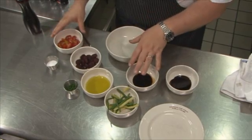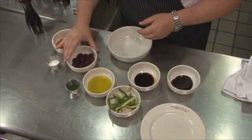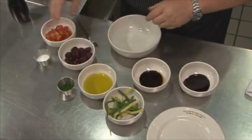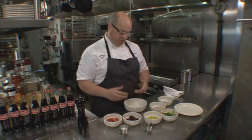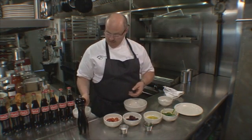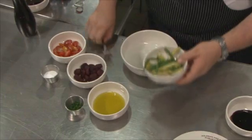We have a simple little salad we're going to build here. We have cherry tomatoes cut in half, pickled beets from here in Georgia, a little olive oil, some blanched green beans, salt, black pepper, and some parsley. And we're going to build a sort of a late summer type salad. We'll put the balsamic to the side because we're going to use the Coca-Cola. So we put our beans in.